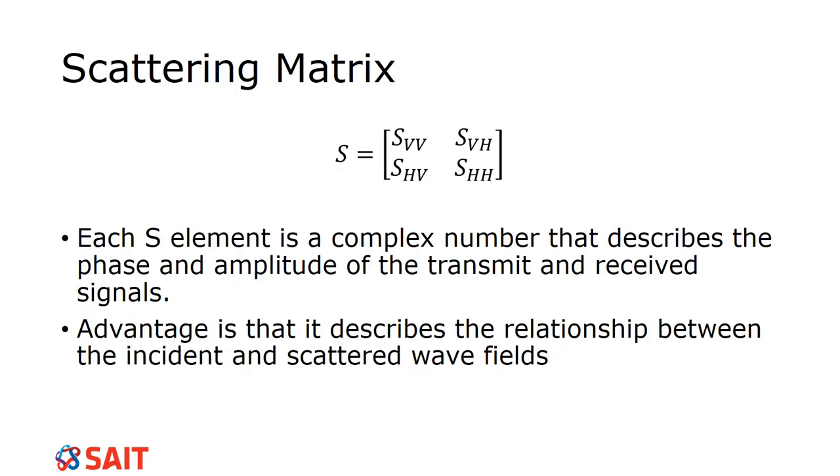Last but not least, in the mathematics side of things, the heavy mathematics of polarimetry is the scattering matrix. So once we have S, it is an element of a complex number that describes the phase and amplitude of the transmitted and received signals. And then we combine them into the vertical and horizontal, and then the cross poles as well. So this matrix, again, I'm not making you guys do the math on this because they're big. It's a programming thing that you would have to do. It's really hard to take just a small amount and throw it in there.